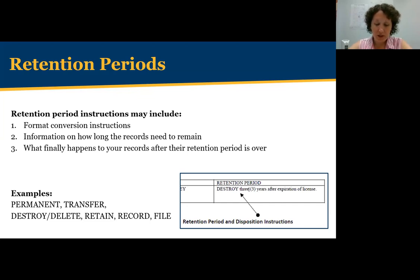So format conversion instructions, whether and when to microfilm original paper records. Microfilming records is almost always optional and thus won't be mentioned in most retention and disposition instructions, but you will see it for records that have been designated as critical. So as you can see, in the example I gave you, the retention period is pretty simple. It's to destroy 3 years after expiration of license.